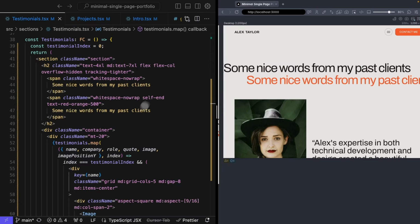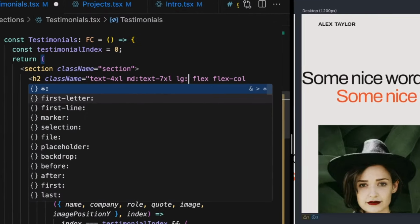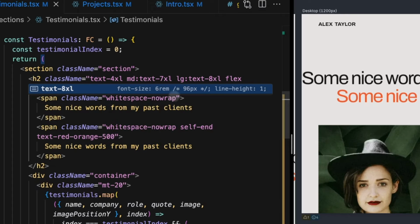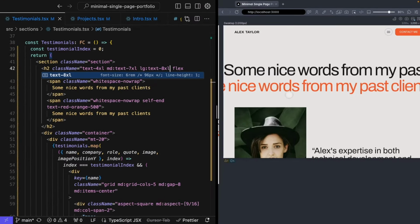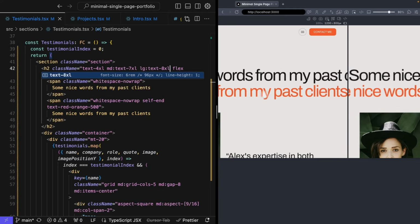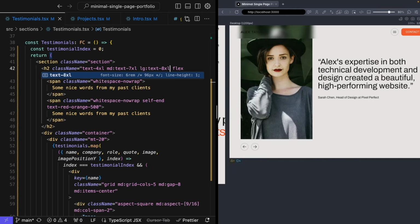The first thing I'm going to do is come up to my title and give that a large modifier and say at this screen size, the text is going to be 8XL, or 96 pixels, to make it the size that we see over in our design. As soon as we scroll up and down a little bit, we can see that those do align nicely.